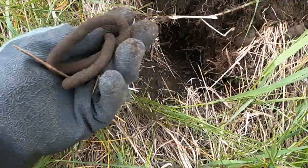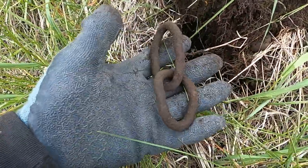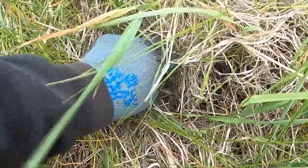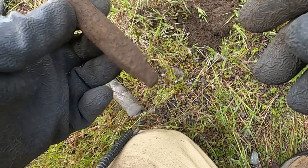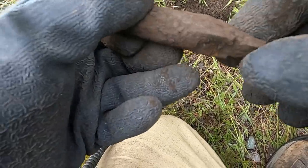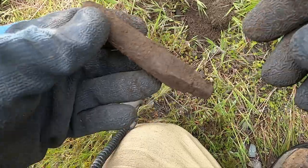Well, there's some old chain link. That's pretty cool. There's an old tool. I don't know if that's a spike or... Yeah, I don't know.